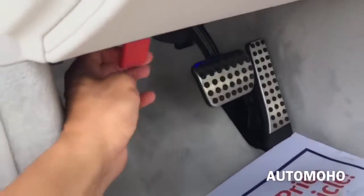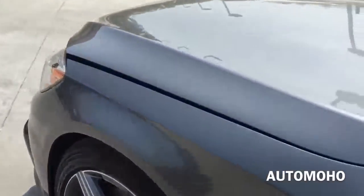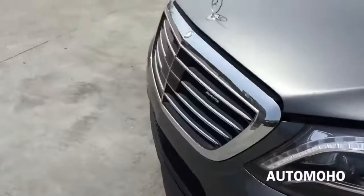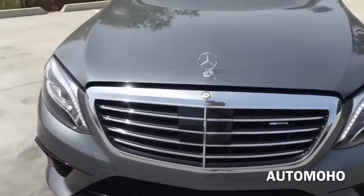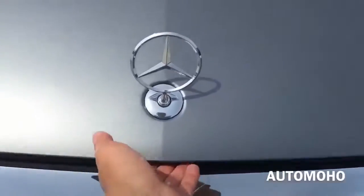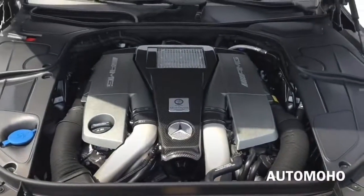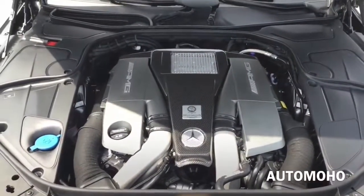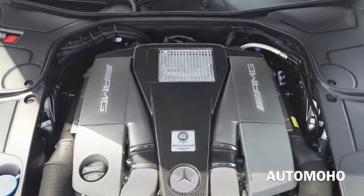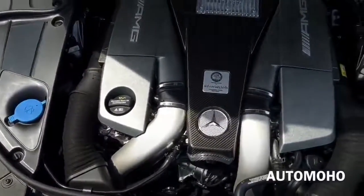Now let's pop the hood and see what the 2016 S63 AMG has to offer. Under the hood is a handcrafted 5.5-liter AMG bi-turbo V8 engine with 7-speed AMG SPEEDSHIFT with steering wheel mounted paddle shifters and AMG Performance 4MATIC all-wheel drive.